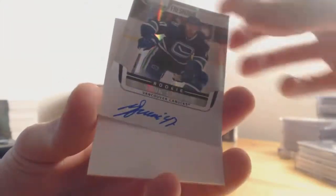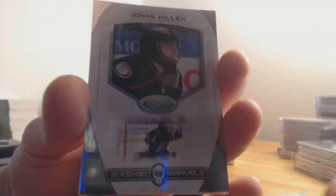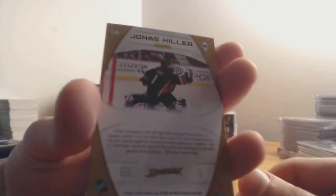So we've started off with Freshman Signatures, rookie on-card autograph, Jan Sov for the Vancouver Canucks. Nice way to start. Had a base. Next up, we have Mask Marvels for the Anaheim Mighty Ducks, Anaheim Ducks, I always make that mistake. Jonas Hiller, guy with the sickest, coolest helmet in the NHL. Spacer. Next up, pack of base.